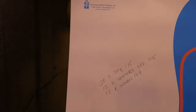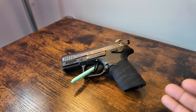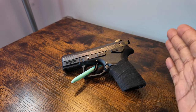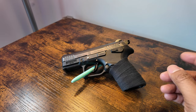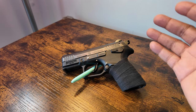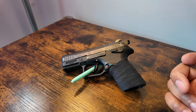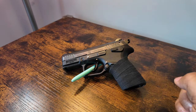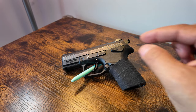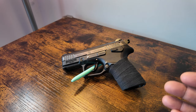The failures to return to battery aren't outright failures, because this has second strike capability. It's a DASA gun. It's hammer fired. So when it does fail to return to battery, lots of times when I'm shooting, I don't notice because I'm focused on the target. The first thing I'll notice is that I pull the trigger and nothing happens. And then when I let go, the slide moves forward. So it resets. And I can immediately pull the trigger and get another round off, but it's in DA mode when it resets. It's not an outright failure, but it's a hangup.